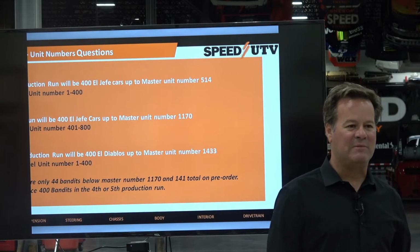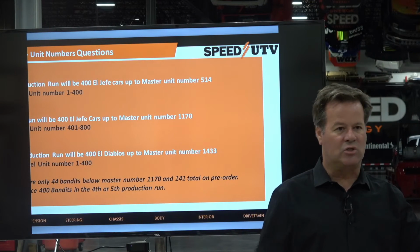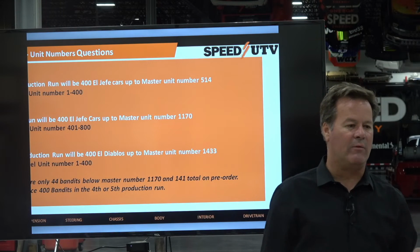And when we launched up to the El Diablo, I said, I'm going to make this middle car too. I'm not just going to make a short car and a big car. I'm going to make something for the middle of the road.